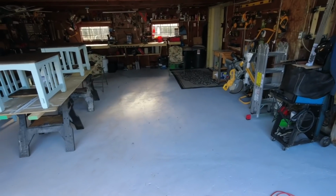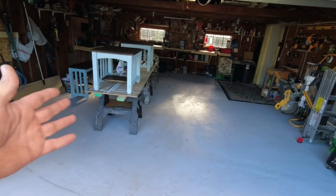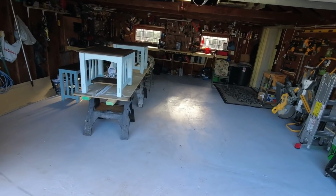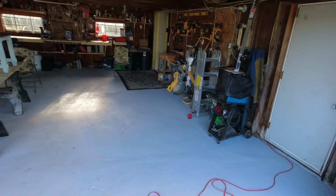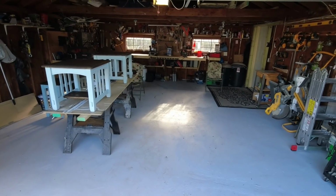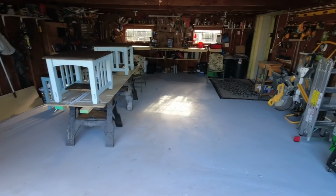Garage floor is all done, and I gotta say it looks really good. You can kind of see the different color. This is a little bit brighter on this side. It's just older paint, so it'll blend all in. But that is so much better of a garage floor. No more lips to trip over, the concrete raised up like that. It's really come out nice. I really have liked it.